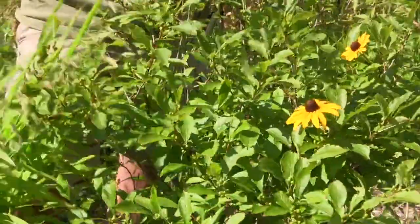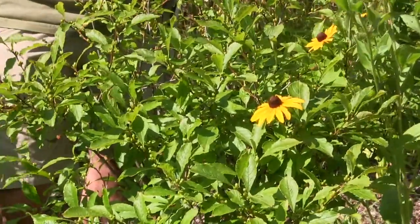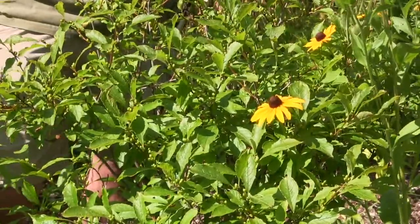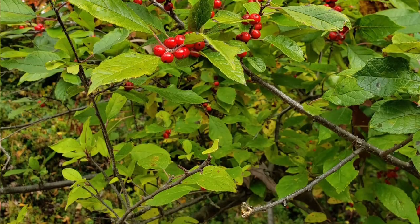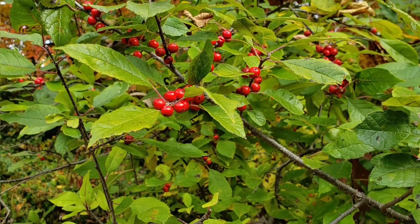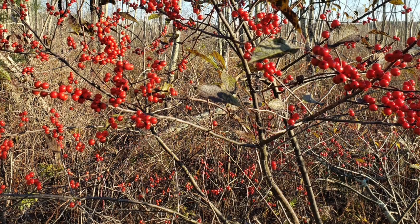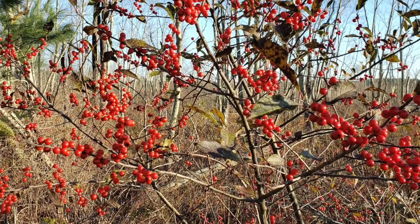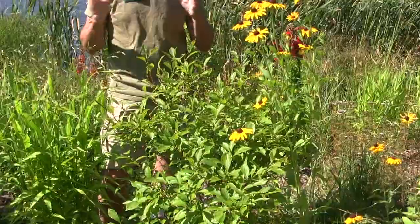It really doesn't start to shine until the fall, and that's when the brilliant fruits start to develop. The typical color is bright red, a scarlet red, and they are just wonderful. The fruits develop just as the leaves are dropping off, so you get these bare stems just covered with bright red fruits all up and down the stems. They're wonderful in the landscape.